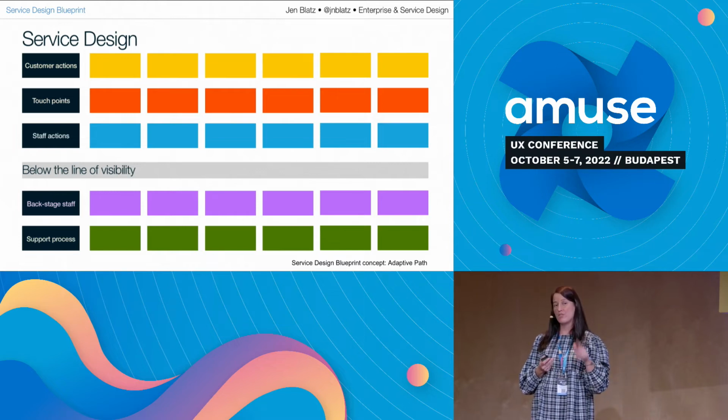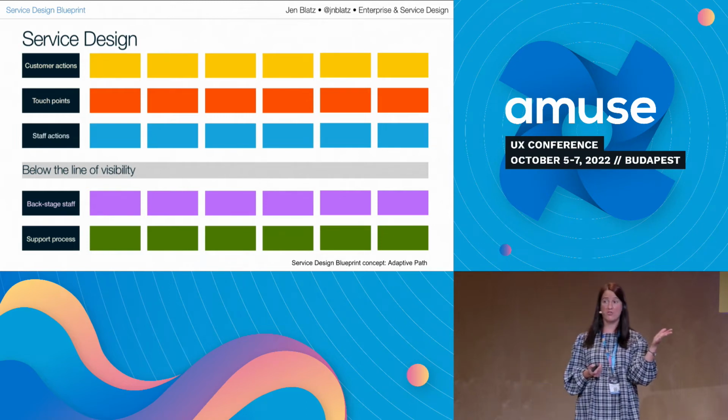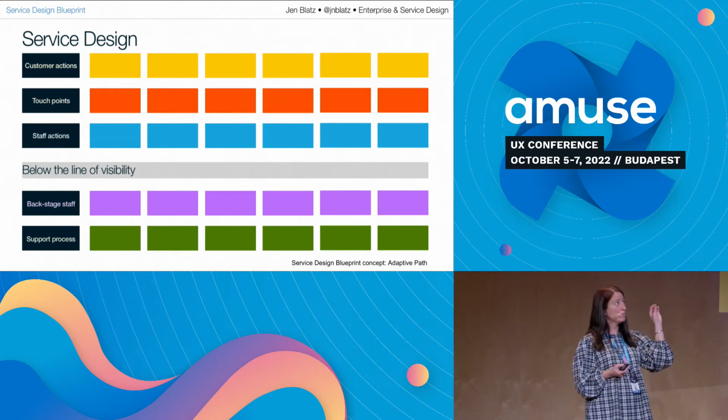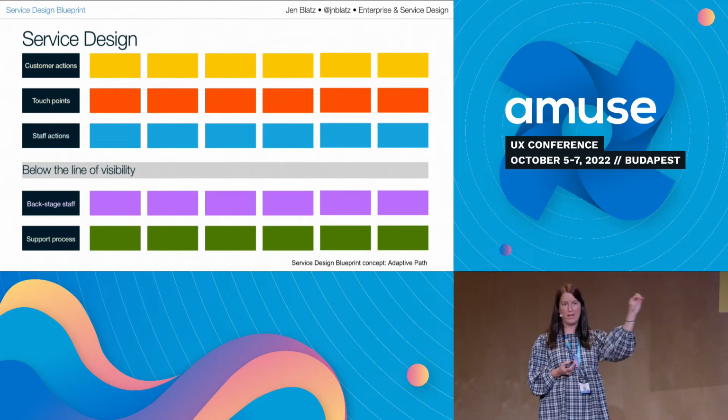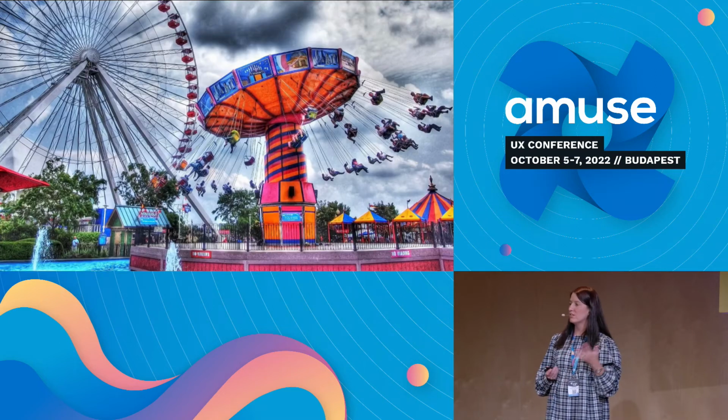So for this project, I took a little bit of a different approach. And I think the beauty of this framework is that it's flexible. You can examine what you need to and determine those swim lanes to help you examine what you need to help the company discover opportunities and what problems you're trying to solve. So I want to walk through a non-enterprise example using this service design blueprint model.